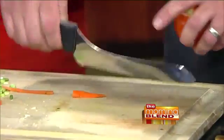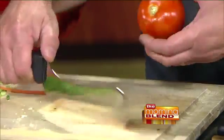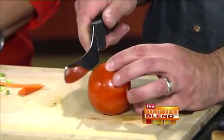All right, the one thing I want to see you cut is the tomato, because that tricks a lot of people. And you actually use the serrated bread knife for tomatoes. Definitely. I've never heard of that. You have the offset knife. It's offset like this so that you can get down onto the cutting board without it being a knuckle buster. You see, you're not busting your knuckles there.